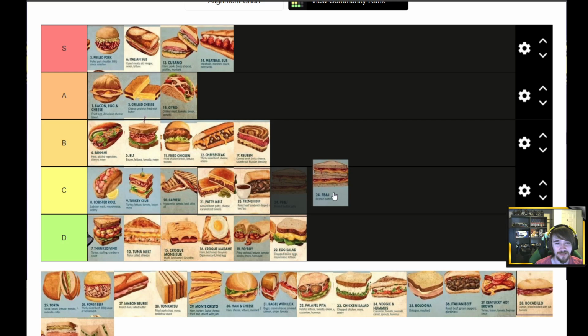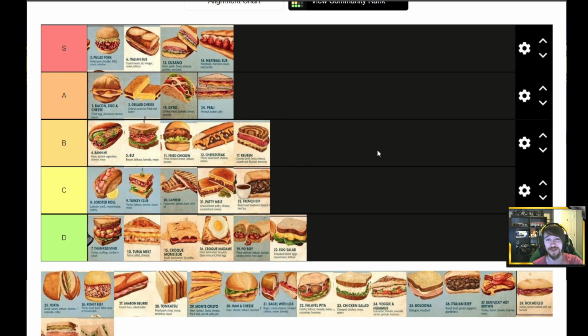This is just a peanut butter and jelly. Look, I'm gonna put it in the A tier. I'm sorry. I know. First off, who's not putting banana on their PB&Js, right? I almost think a banana and peanut butter sandwich could be an upper echelon. I do like jelly though, don't get me wrong. I'm probably looking at about 70-30 on the split between peanut butter and jelly. But I'm also putting bananas on that bad boy.